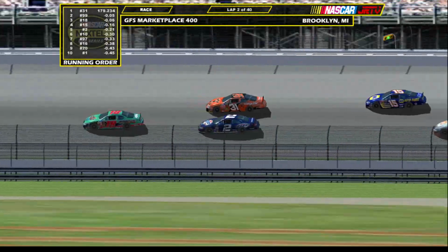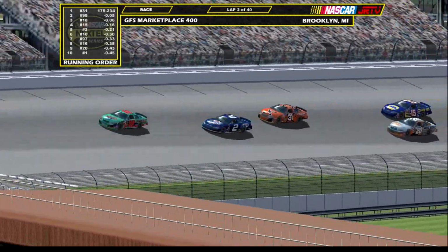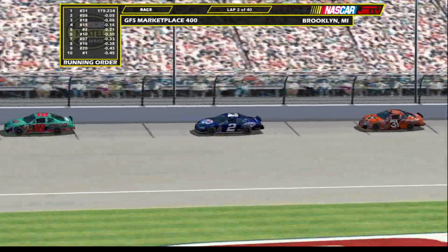And Joe, this is one of the few places where we can see 3 wide, and we're not that nervous about it. I'm still nervous, Trey. I know it's a wide racetrack, and I know you know what the drivers are thinking when they're in that 3 wide, but I'm still nervous as Jericho moves out in front.